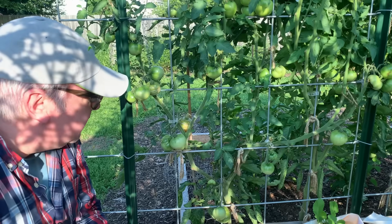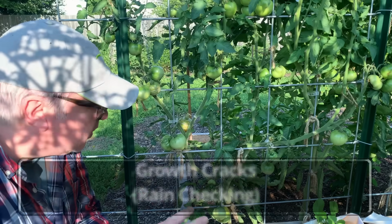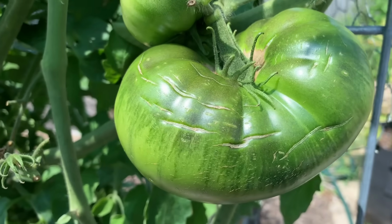Probably the most aesthetically challenging thing I see on my tomatoes from season to season are called growth cracks, also called rain checking. Cracks in tomatoes are caused by explosive fruit growth. Now that can sound like a good thing. Who doesn't want their tomatoes to grow super quickly?